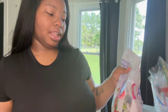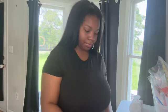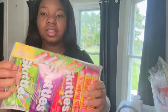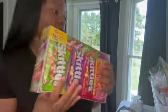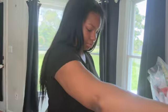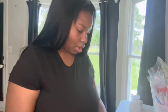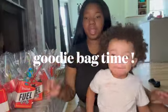I got these suckers, which I got to hide from Kyson because he'll eat all this stuff. Like, he likes sour, he likes gummies and stuff like that. And then I got Skittles, these, and Starburst, so these big packs of this. Then I got Reese's Cups. I also got some soap, but that's just for me to take a bath with. So right here, I'm just showing you guys what's going in the goodie bags.